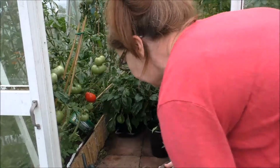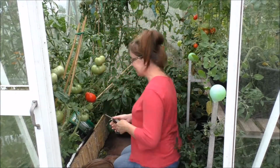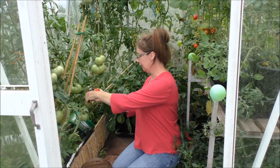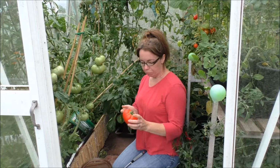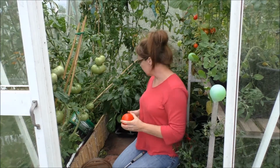Look at this. Let's get these out of the way. This is what makes it all worthwhile. Brandywine. Oh, look at that. Now, if you're in a different climate, that probably is a standard tomato, but here in my greenhouse, that is the star.